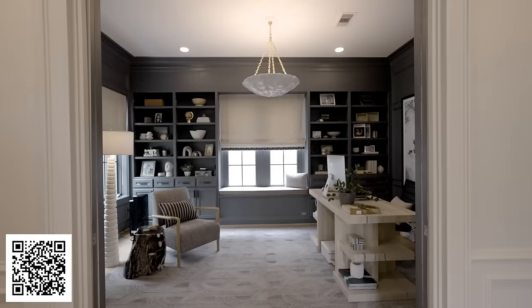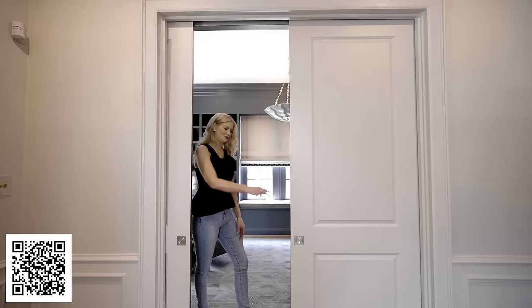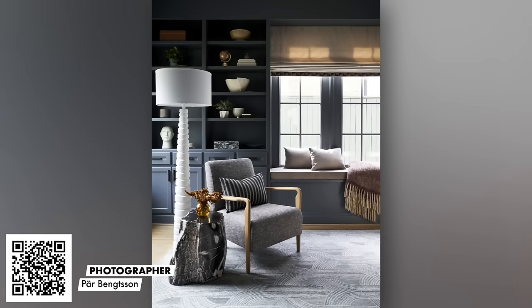In the study, we've got this gorgeous smoky blue paint. So this is something we like to do to really make the space more elevated, more masculine. We've got these great doors that will close off for privacy. And this really sets that coastal tone. You can see he's got some of his previous artwork from Pebble Beach. And then again, we just integrated great textures with the decorative lighting, the lamp, planter, just woven throughout.